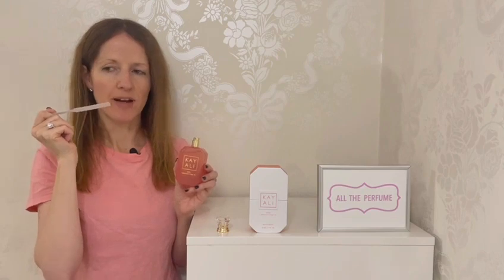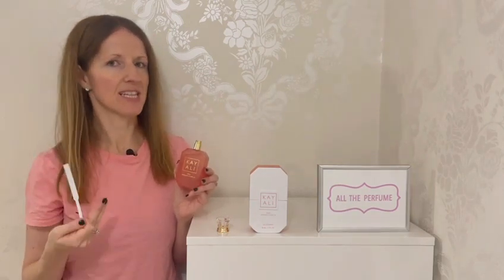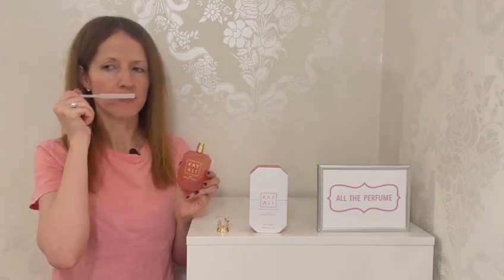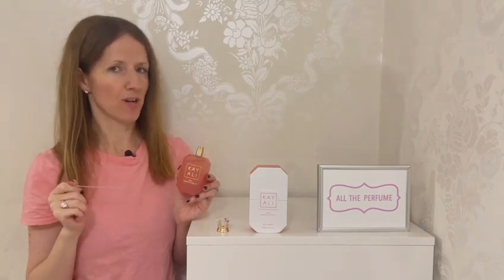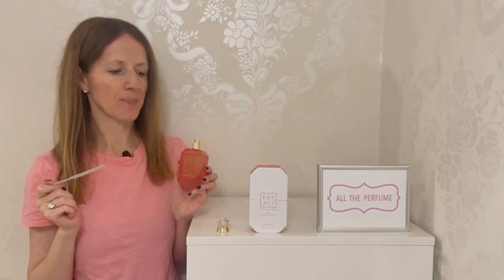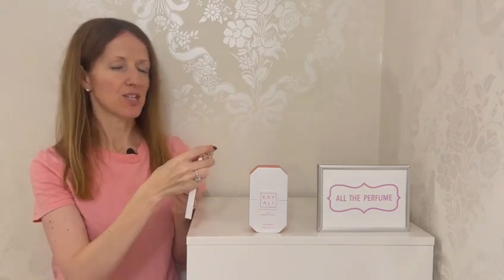I do get a little bit of the violet. It is sugary. It's got that kind of toastiness. So I can see that it's in that Eden Juicy Apple family, that lovely toasty sugariness. And then I'm happy to report that I could smell the sandalwood in the dry down, and I do love that for my perfumes, and especially for something I'm wearing in the evening. So I really enjoy this perfume.